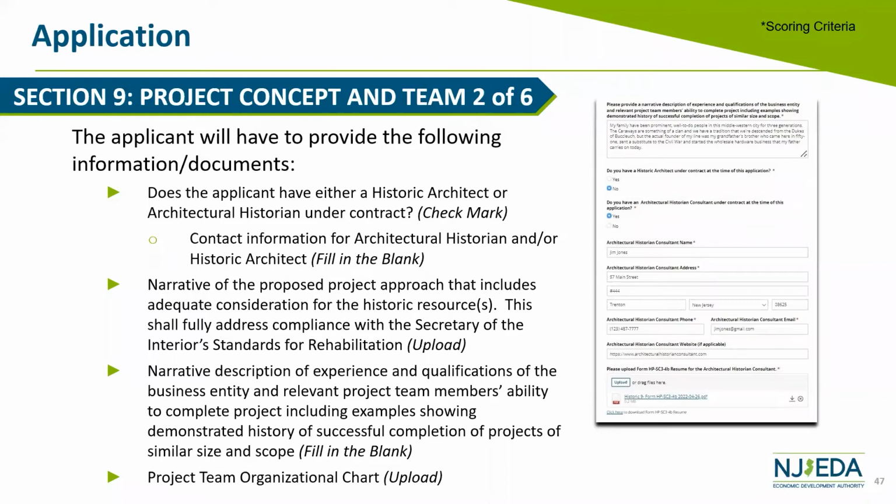Again, this is the section that is going to tell us whether we believe the team understands what the project is, understands the concerns with regards to the resource, even the identified resource, as well as any other potential archaeological resources that may be disturbed. And they understand the Secretary of the Interior standards and how compliance with the standards will be addressed as part of the project. So there is a lot to cover there. We ask that you be very thoughtful in this section, because this is, again, one of the highest scored areas, and we'll be looking for all of that in that section.